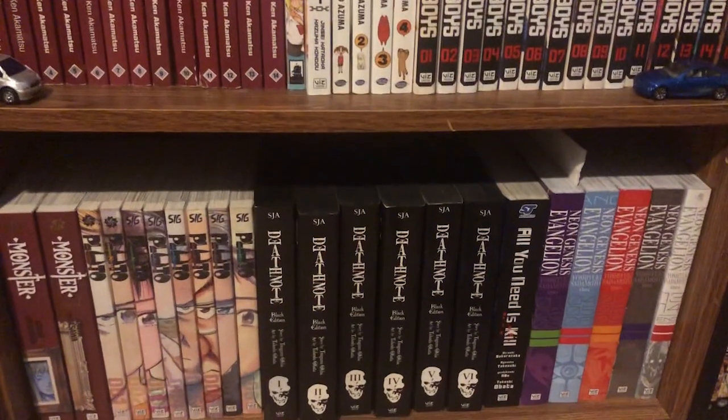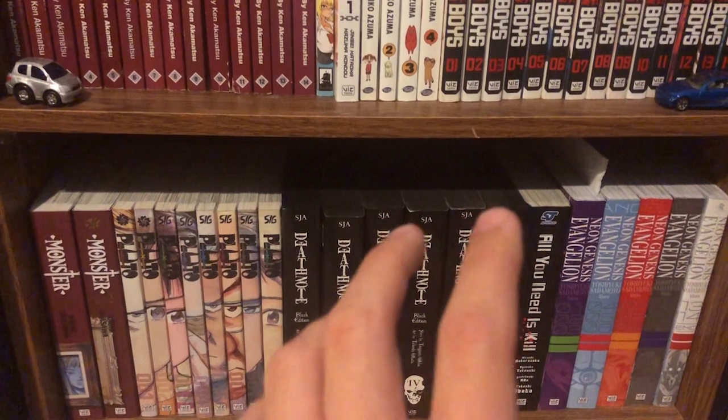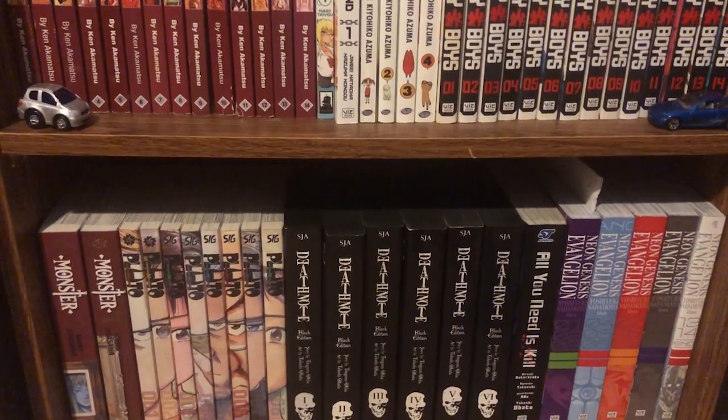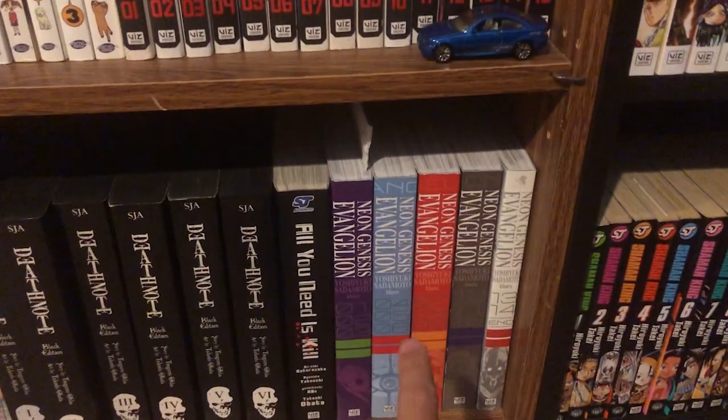Next, we have a staple in anime and manga and the whole entire series in general. This is Death Note, the Black Editions. This is 1 through 6, but these are 2-in-1, so this is 1 through 12, basically the complete series. And to the right of that, we have the one-shot, All You Need Is Kill.